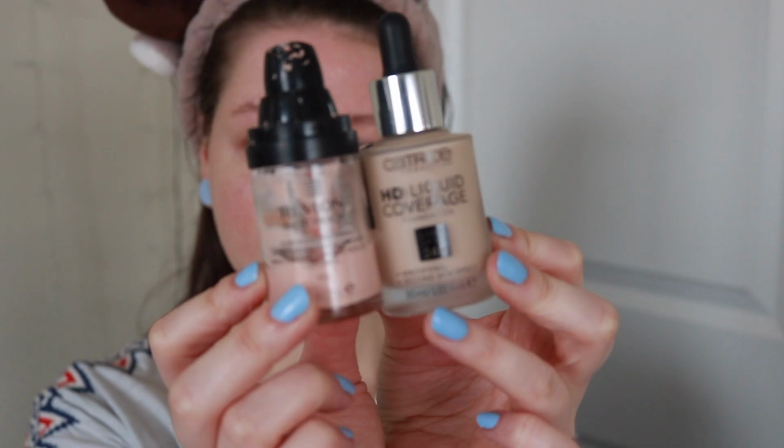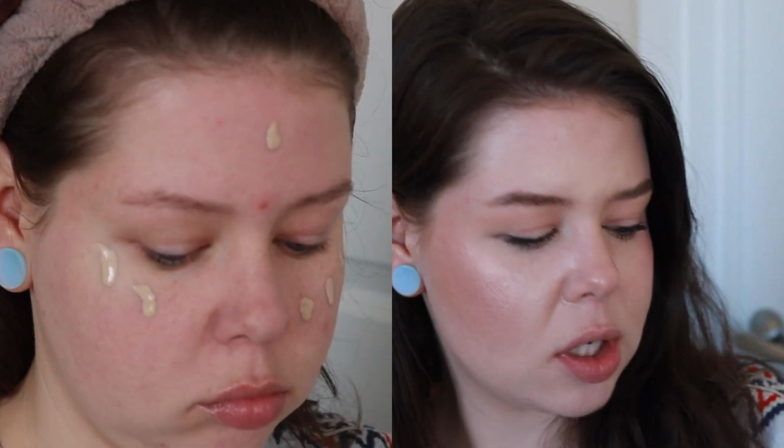All right, so it is day number 4 wearing the Catrice foundation. Today I wore it with the Revlon Photo Ready Pore Reducing Primer, which is a silicone based primer. And honestly, it is currently 4:13 in the afternoon. I put this on around 9:30 this morning. It was relatively early. It was 8:30 or 9:30 this morning. So it's been on for a while.